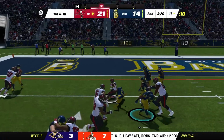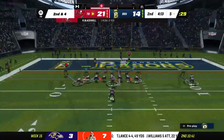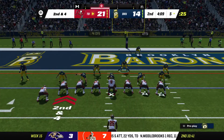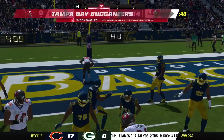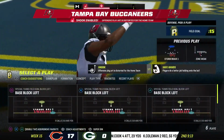They'll run on first down. Blackwell. Yeah, boy, now you see him, now you don't. Excellent move, nice run, winds up getting about 6. 11, empty. On second down now. Keys, and he's into the end zone for a Tampa Bay touchdown.